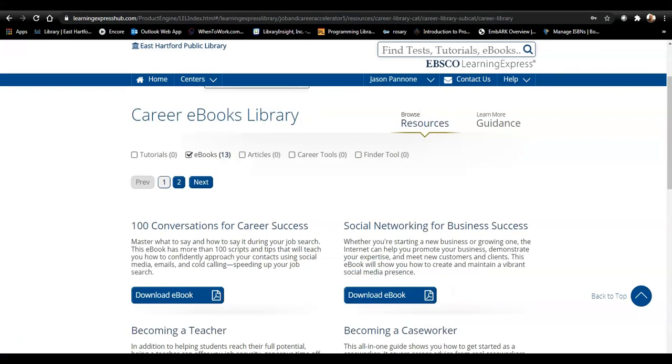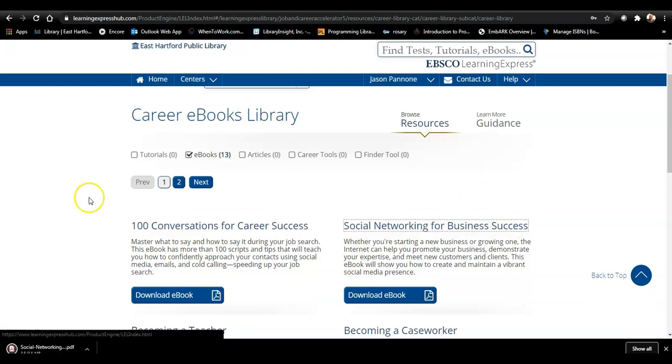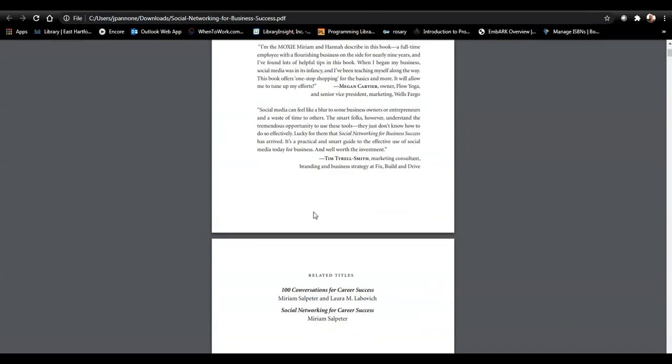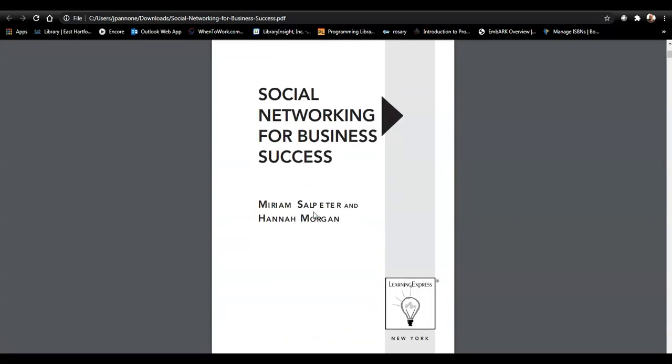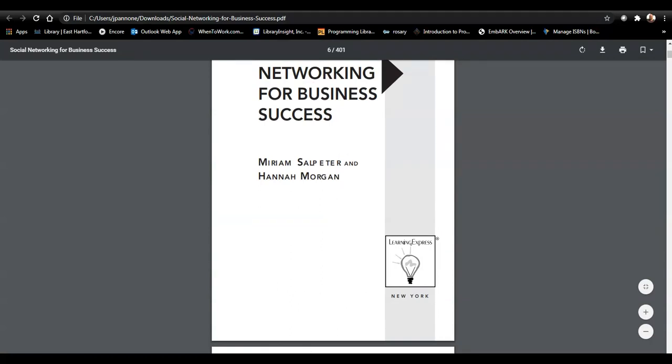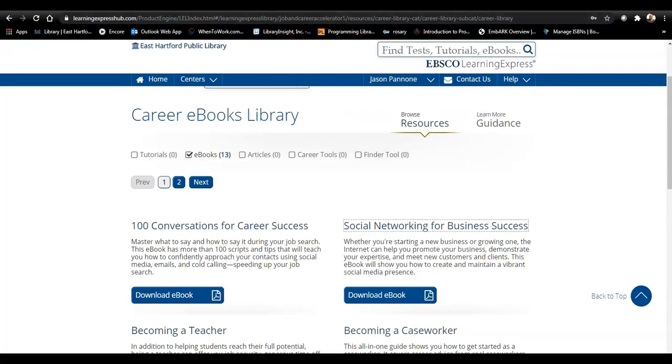All right, now that I've got my account set and logged in, I can now download these ebooks that you can see here. So, oops, I just clicked on this one, Social Networking for Business Success. And you'll see it downloads as a PDF down here. And there you go. You have access to this entire book, all 400 pages. And you can read it on your device as you see fit. So I'm going to close that.